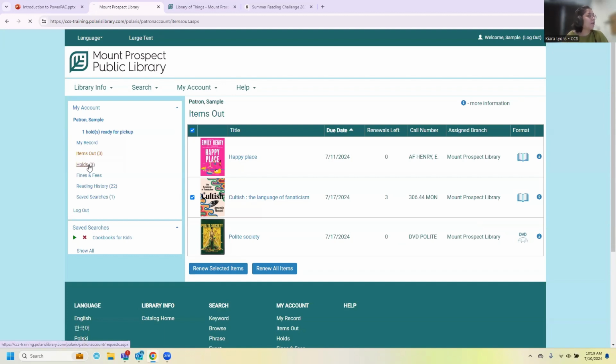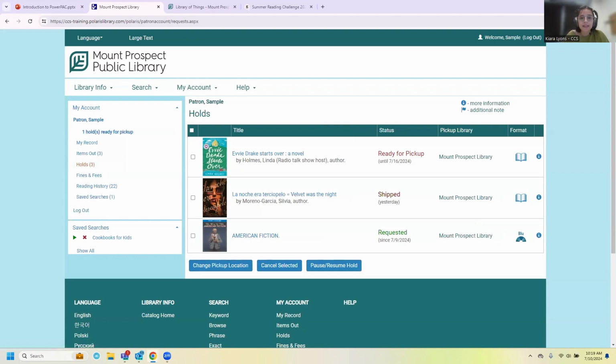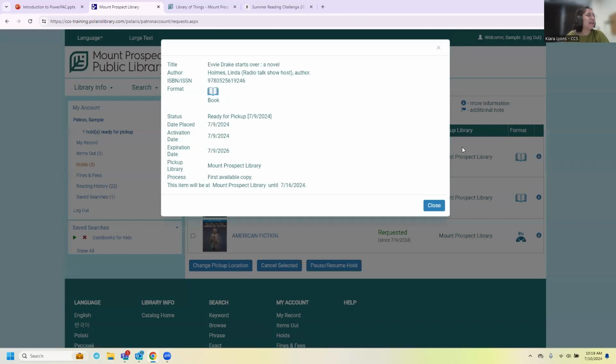Under Items Out, we have holds. Displayed here are the titles that are currently on hold for your patron. It's a very similar layout to the Items Out page, but this time we also see a status column that shows us if our item is ready for pickup, if it has been shipped, or if it has been requested. We also just want to make sure patrons are informed throughout this whole process so that they can see when they're going to get their items. We see their pickup library, the format, and again, that little icon. If we click on the icon, it shows us how long the item will be held at the library. So this item will be held through the 16th. If a patron does not come to pick it up, then the item will be sent back or put back on the shelf.